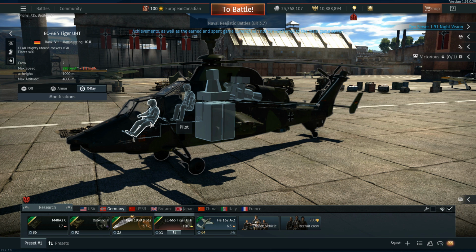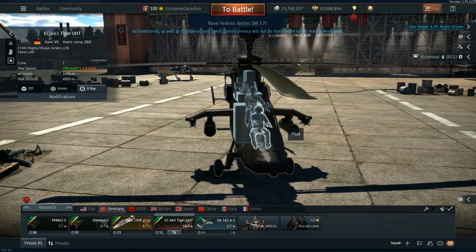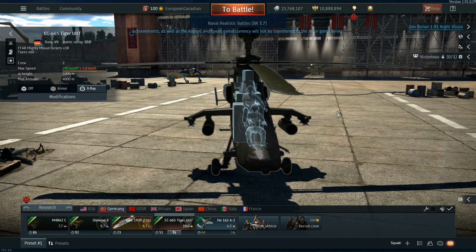The crew of this vehicle, the pilot and the gunner, sorry, I had a bit of a brain fart there, are sat in tandem instead of on a horizontal axis. So this is slightly different to other machines that you will have seen at a similar BR.